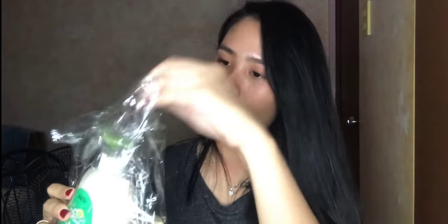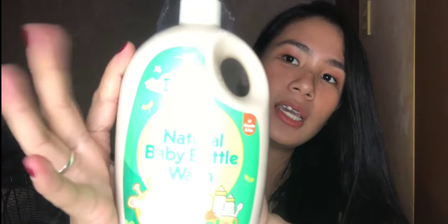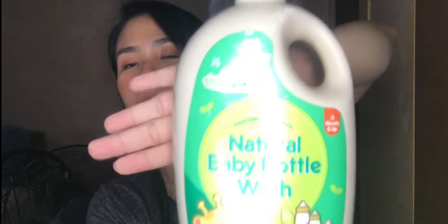Okay na ito. So, another one is here. I hope you guys can see it. There. Ooh, natural baby bottle wash.